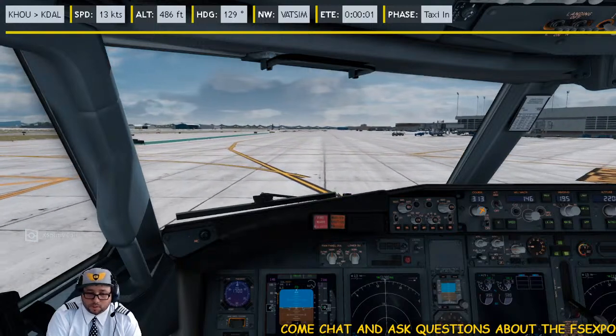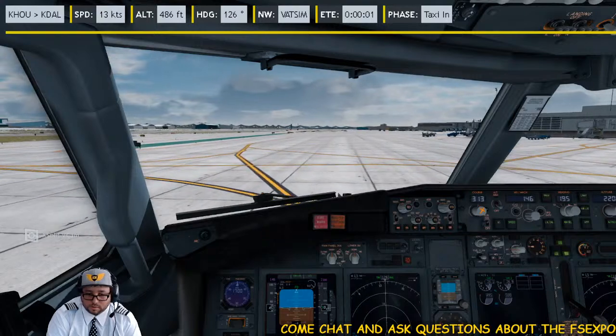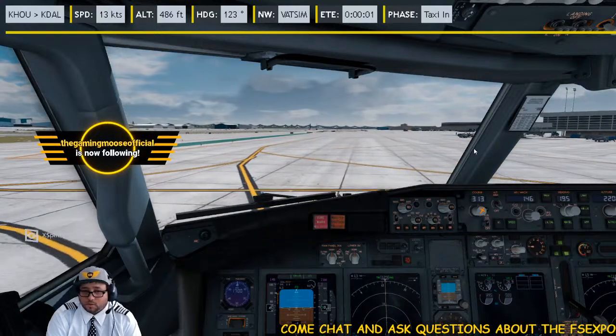So we're going over here to gate number 1, which is the gate on the corner.